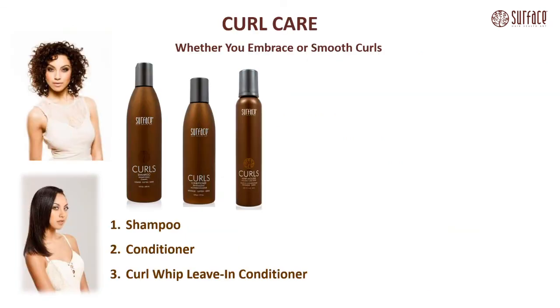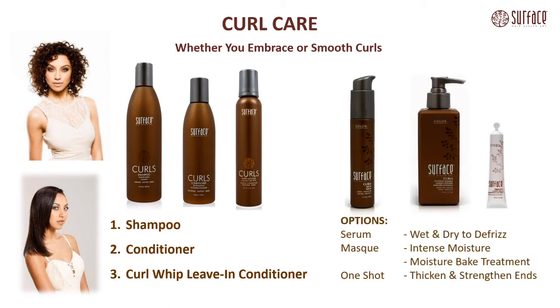Curl care. Whether you embrace or smooth your curls, this is the curl care system. Curl shampoo, conditioner, and Curl Whip leave-in conditioner. Here are your options. The serum, applied wet or dry, to defrizz. The mask, for intense moisture or a moisture bake treatment. And the One Shot, to thicken and strengthen your ends.